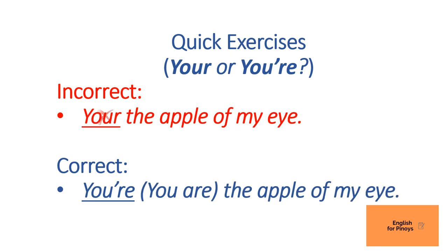On the other hand, in the other sentence, you're the apple of my eye. Again, it doesn't make sense if you use your without the apostrophe, because your is a possessive adjective, and in the incorrect sentence it doesn't make sense. Therefore, the correct answer would be you're, which is short for you are the apple of my eye. I hope you got all the answers correct, and I hope these words are no longer confusing to you. Again, its versus it's with an apostrophe, and your versus you're with an apostrophe. If it's without an apostrophe, then it's a possessive adjective, and if it has an apostrophe, then it is a contraction of two words. It's really as easy as that.